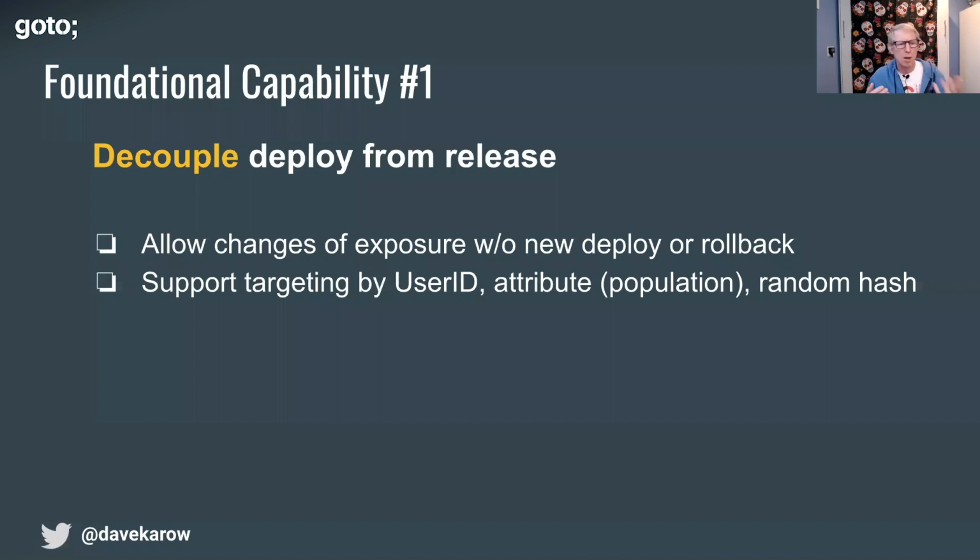Are they in a particular population or not? Have they been with you a certain amount of time, whatever. And then a random hash on the end of this list. This again gets back to the upper areas of that pyramid, if you want to actually prove something isn't random dumb luck or isn't based on your bias for how you chose your users.